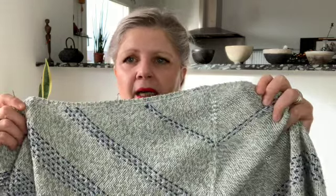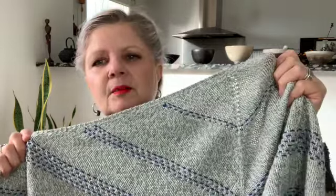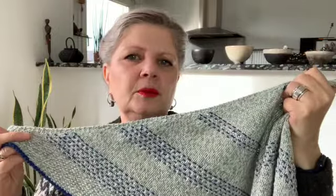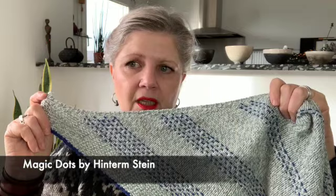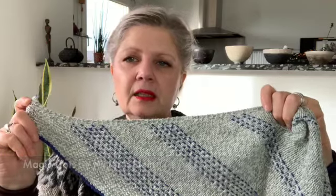Next is my birthday cast on. You're seeing it on the right side. Yes, it's my birthday cast on with the yarn that my son Theo brought me from Cardiff, where he was at a science conference for his PhD. It's the Magic Dots shawl by Intermstein.